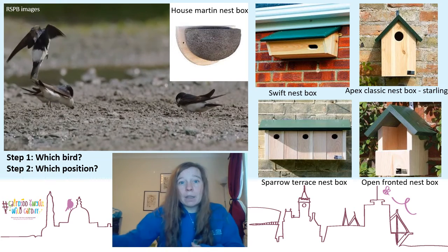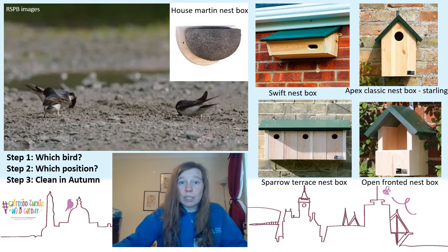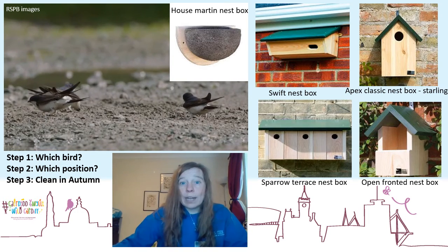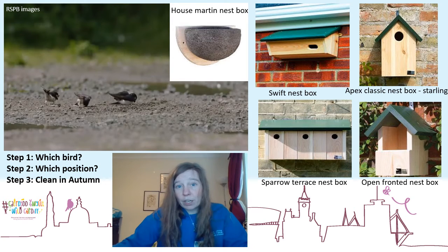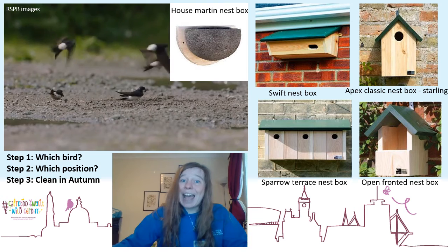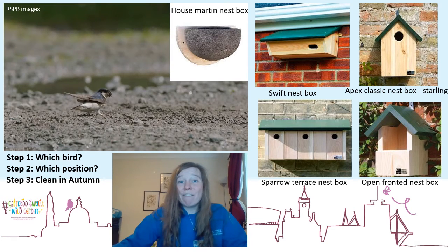If you'd like to know more about bird boxes and building a bird box, you can watch our videos in the Brilliant Birds playlist or follow the links below for your free downloadable instructions. And remember, like the bird feeders and the bird bath, these bird boxes should be cleaned every year.